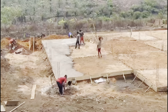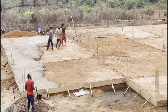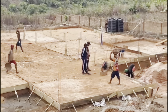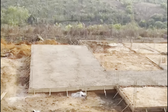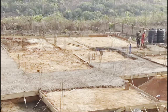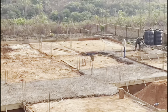As shown, the aggregate used for the casting of this DPC, as well as every other concrete work in this building, was the local stone, which is predominant within the area and locality. Now that everything is set, all preparations are done for the casting of the DPC. It is worthy of note that the casting of DPC was also done manually, which was done per bag at the average price of 1,000 naira per bag.